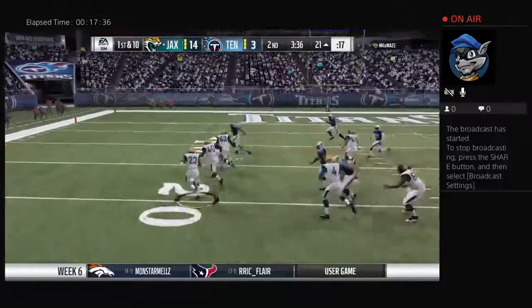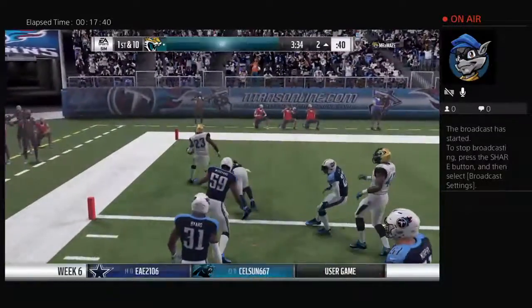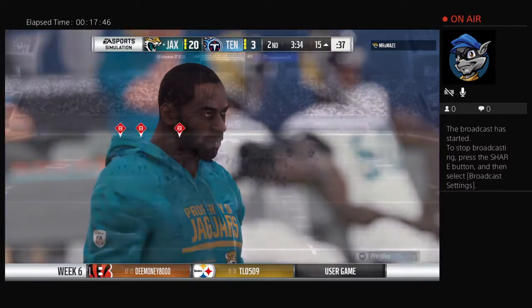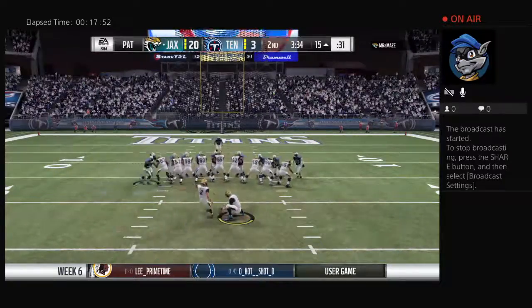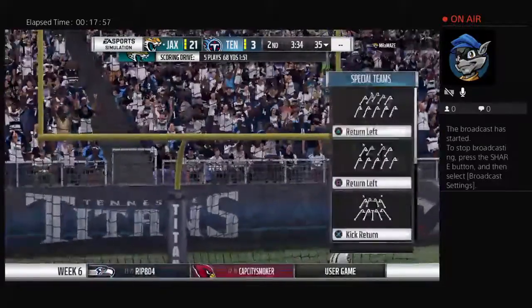They'll try the sweep with Elliott. He's to the 10, and he will get this into the end zone for a Jaguar touchdown. Ezekiel Elliott, his 6th touchdown of the season, and the Jaguars add 6 to their lead. And it's 21-3.